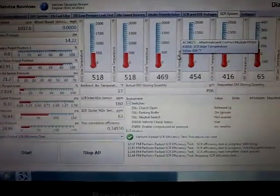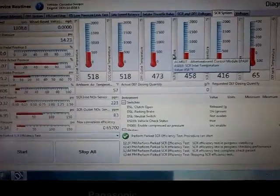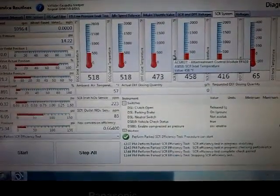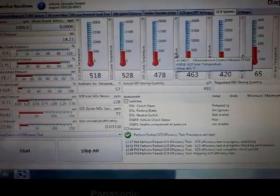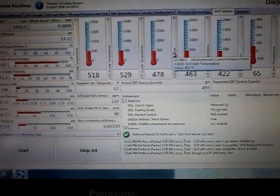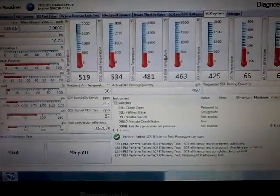Considering that we fixed an exhaust leak, I've seen exhaust leaks the size of probably like my finger, a 3/8 hole, down to a 1/4 inch hole. That will set this fault code.